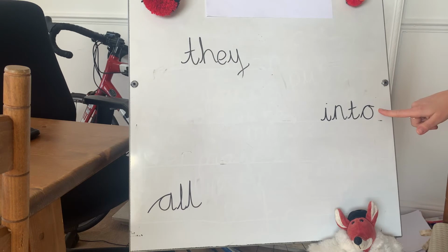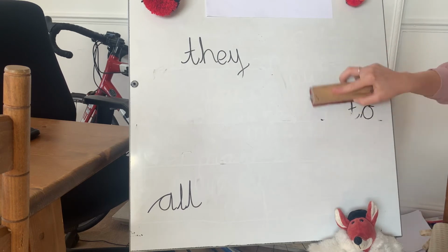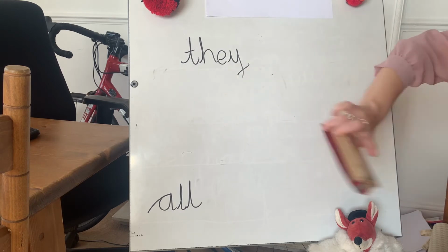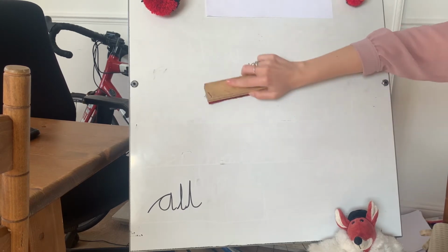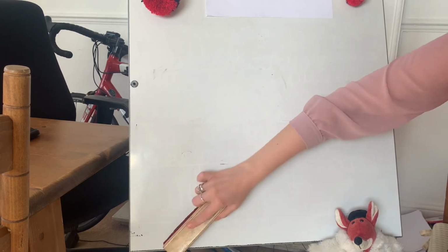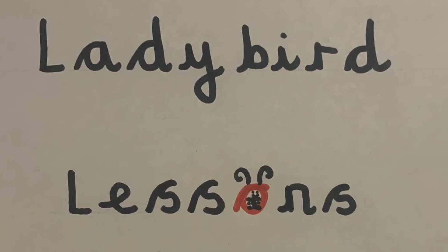And that one. Into. This one, as I've already half rubbed it off. They. And last but not least. Oh. Well done, everyone.